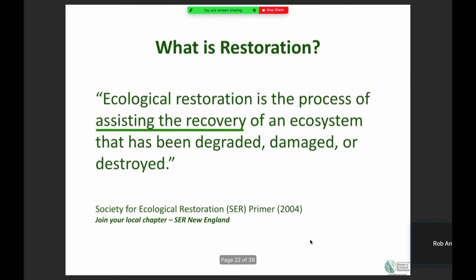But I do want to talk about a definition. What is restoration? You know, you guys are starting this journey together, thinking about the headwaters. What is restoration, first of all? Is it going back to the time of dinosaurs? What is it? Well, I'm going to offer you this definition to perhaps guide your thinking. It guides my thinking. It comes again from the Society for Ecological Restoration. It says, it's the process of assisting in recovery of an ecosystem that's been damaged, degraded, or destroyed.